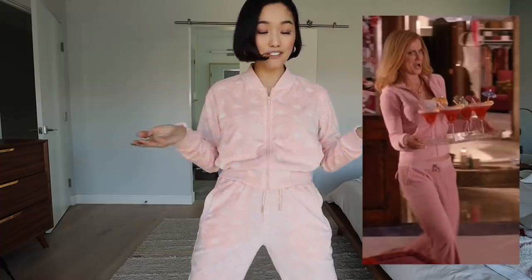It is very comfortable. This is a Juicy Couture tracksuit. I literally look like Amy Poehler from Mean Girls as the cool mom giving the children vodka shots. Yeah, I mean, it's cute, but it's just not for me, man.